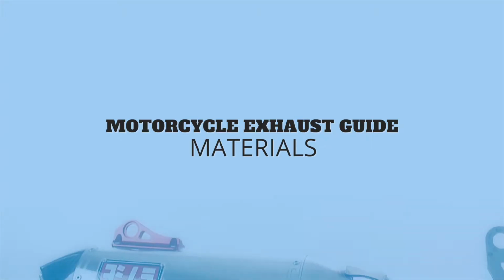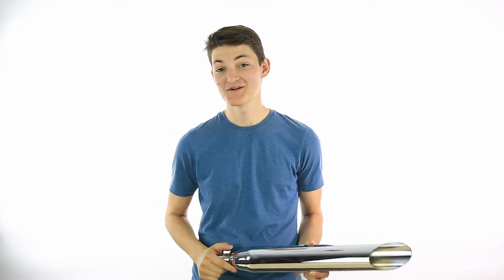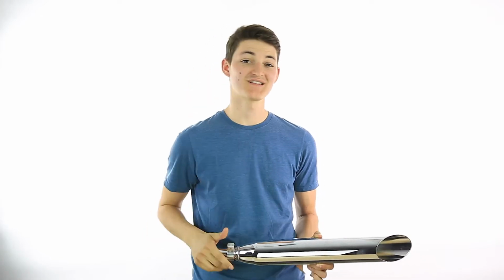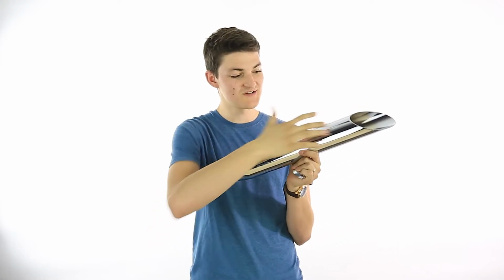In this section we are looking at materials. So in terms of exhaust materials, we have four main types. We have steel, aluminum, titanium, and carbon fiber. So a steel exhaust is going to look something like this. Steel is the cheapest metal.